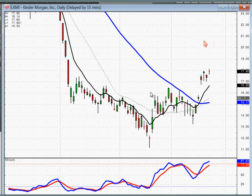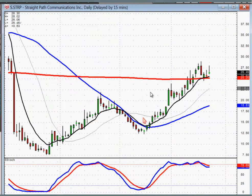Okay, STRP. And the reason I'm going through the ones that we've already been trading is because a lot of these are still the nicest charts out there. STRP, nice J-hook pattern off the 200 and the T-line. Another one that I wouldn't be afraid to be buying if it comes back up through today's high. I would tell you that J-hook pattern is now in progress.